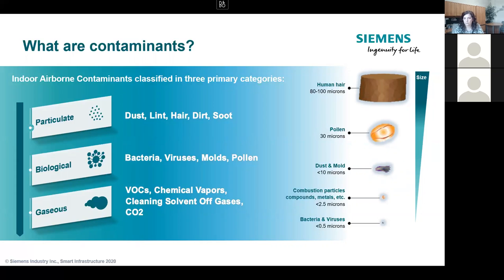So if you look at this on the right-hand side, if you look at the size of a human hair and you look down at the bottom at the size of a virus, if a human hair was a Mack truck, the virus would be the size of a sugar ant. That's the size of the particulates, the size of the things that we're dealing with here. And on that note, I'm going to hand it over to Tracy Stoner to talk about the O2 prime technology and how that can help take care of these items for us.